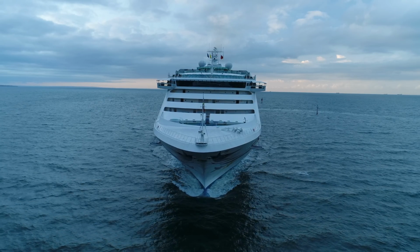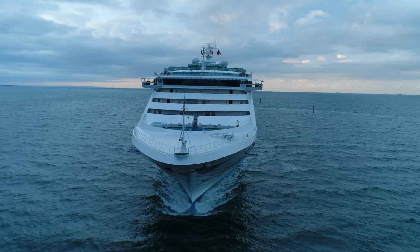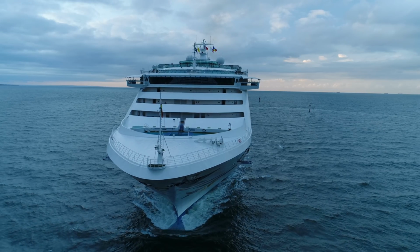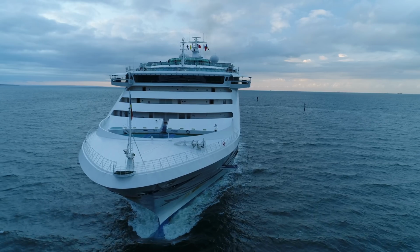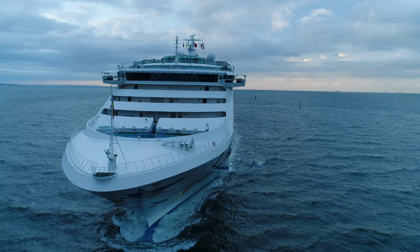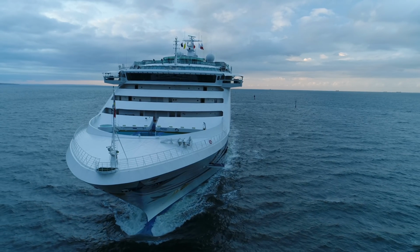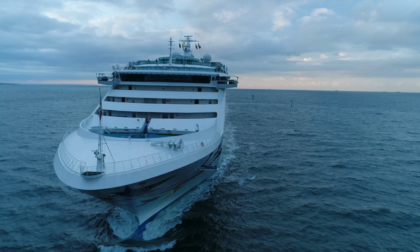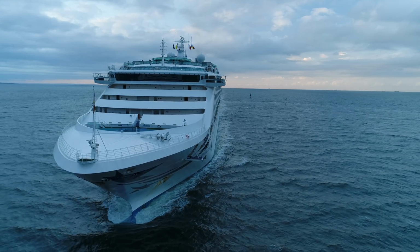Yeah, we don't want to get caught up on any sort of antennas there, so we'll just bring it around ever so slightly there. Oh, that's a big massive ship, that one. One of these days I'll get a chance to go on one, I guess. But I love the artwork on the bow there. That's quite nice. Yeah, I love the artwork there. So we'll just bring it around.